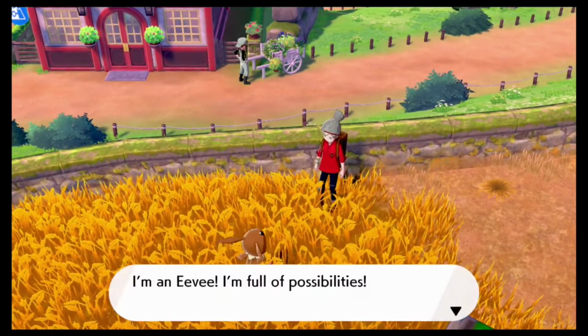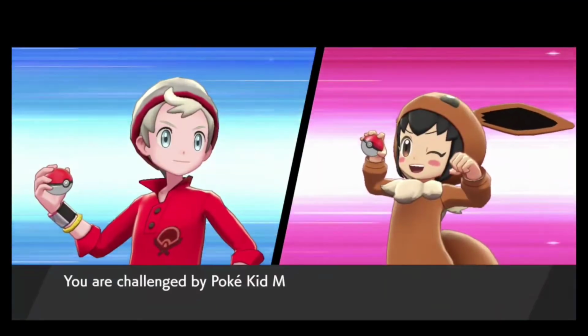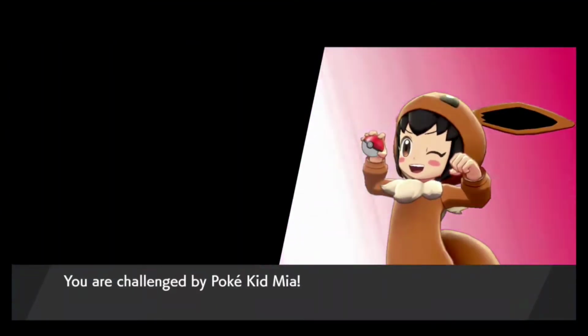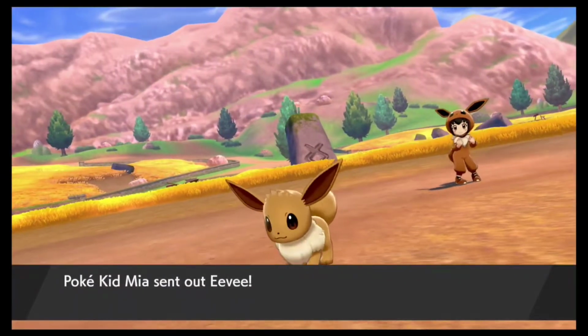Interesting. I think we're up to 7 now. Well, I mean, 8 if you count the fact I've got to read 2 books for one prompt. But on to the 7th and penultimate book encounter, whatever you want to call it. Oh, I think I am being challenged to a battle. Yes, I've been challenged to a battle by Poke Kid Mia. Okay, and it's an Eevee.